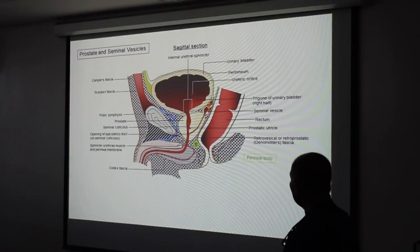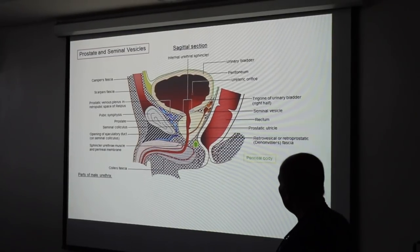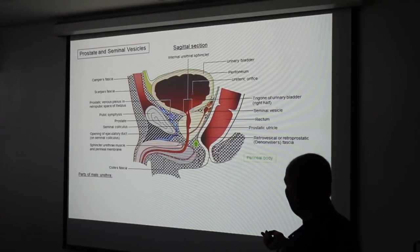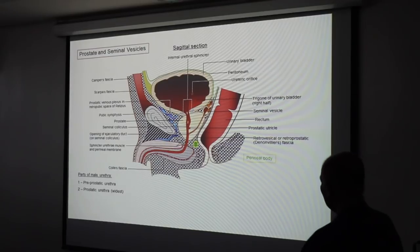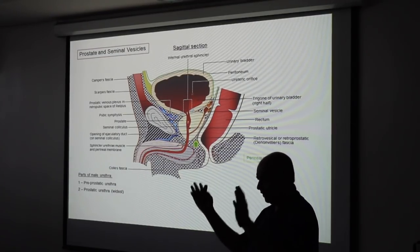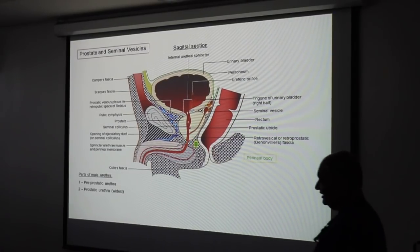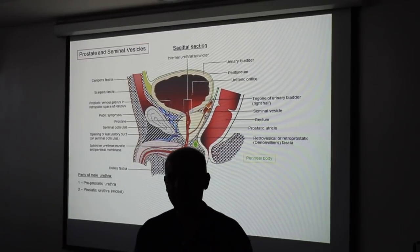Now, going further. This is the prostatic venous plexus. We are good with that. Now, parts of the male urethra. Number 1, the pre-prostatic urethra. Number 2, the prostatic urethra, the widest, broadest part of the urethra. Number 3, when it passes through that muscle, we call it membranous. This membranous part is a very delicate part of the urethra.